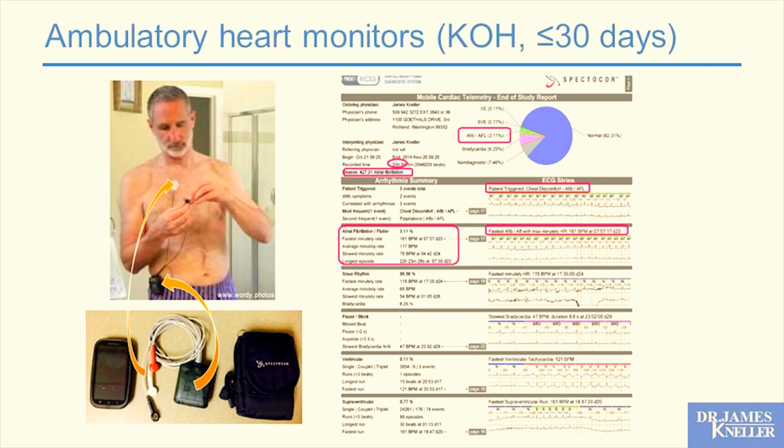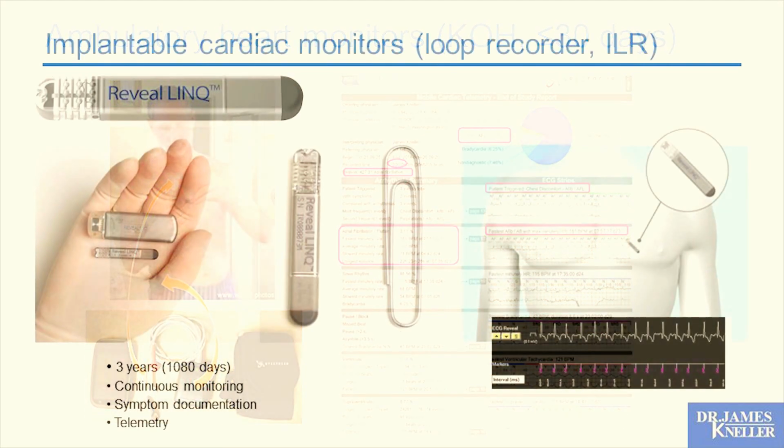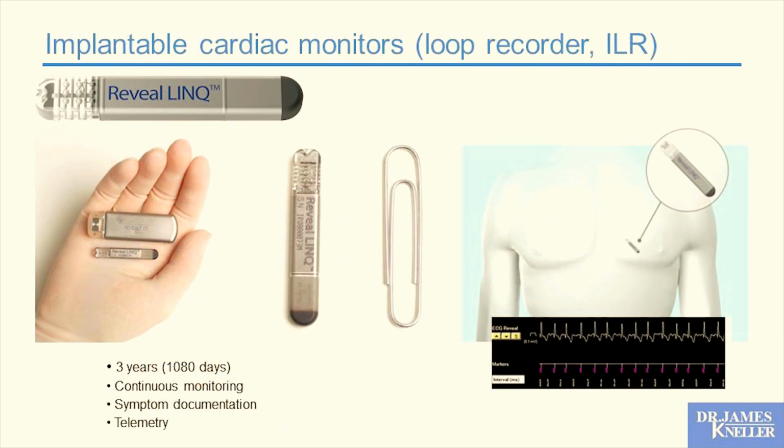But what happens after that? And what happens when we change therapy? Well, I don't know. Are we going to repeat the 30-day monitor? We can, and that's one strategy. So now enter technology number 3, which is the implantable loop recorder. The latest of these being the Medtronic product, the Reveal LINQ. A fantastic technology, it replaced its predecessor, which was the market standard.